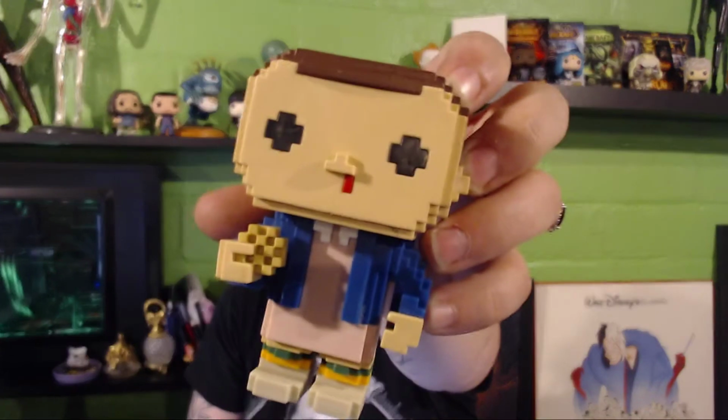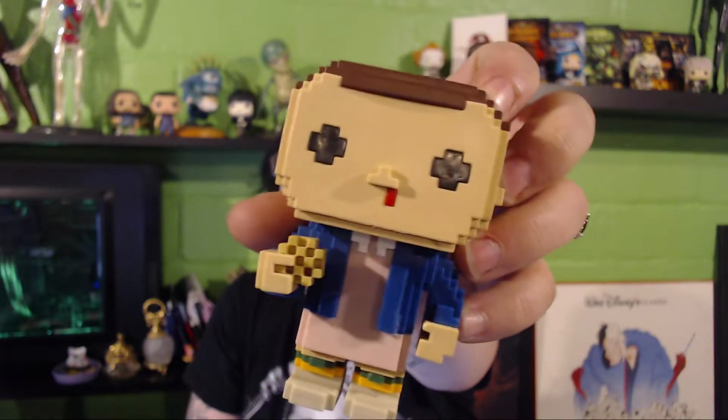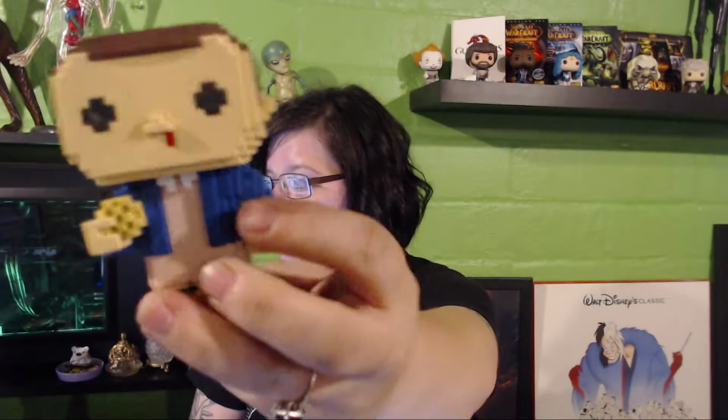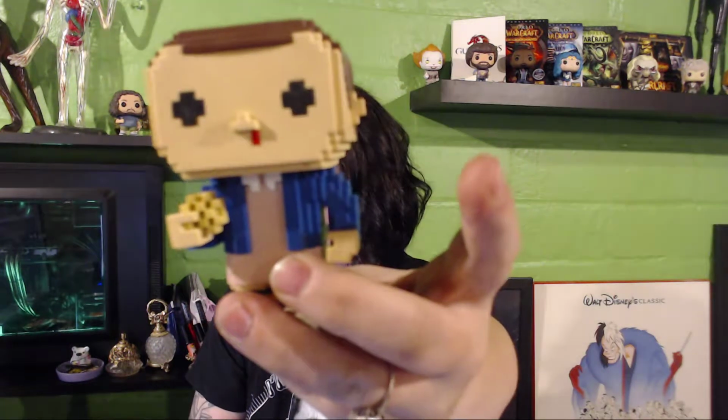And then I got, oh goodness, I've lost my marbles. 7? I'm going to say 7. I haven't watched the show in a long time. Eating Eggos. Or 11, excuse me. 11 eating Eggo waffles. And she's pixelated as well. I thought those were really cool. Look at her little hands. Little blood coming out of her nose.